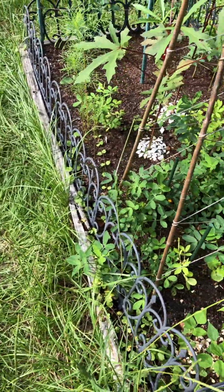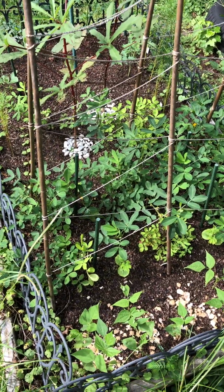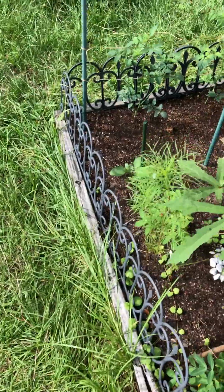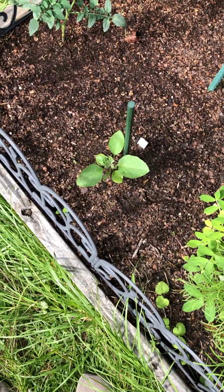I think I decided that this year was going to be my last year trying to grow bush beans. I just do not have a lot of success with bush beans, so I think I'm going to switch over to all pole beans next year. But in this area, I have a Casper eggplant that is doing well right here.